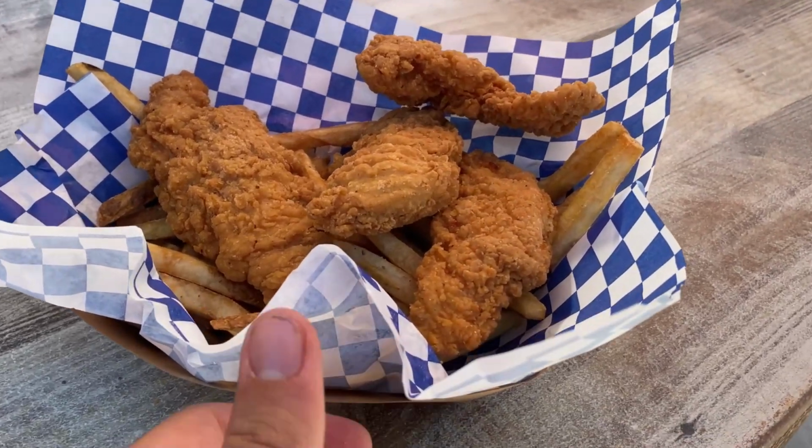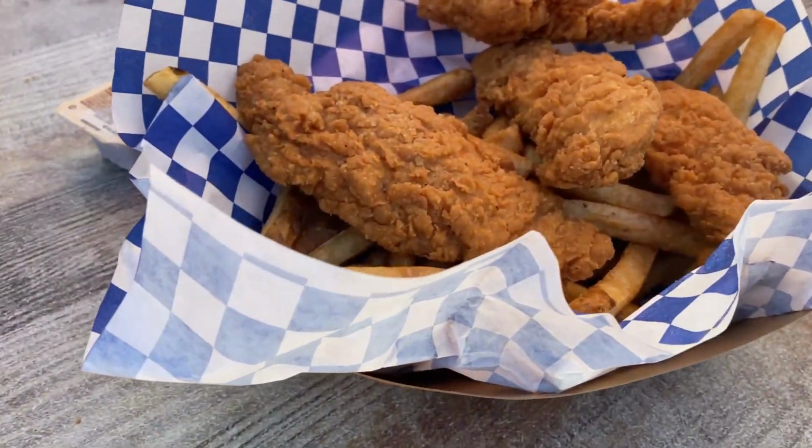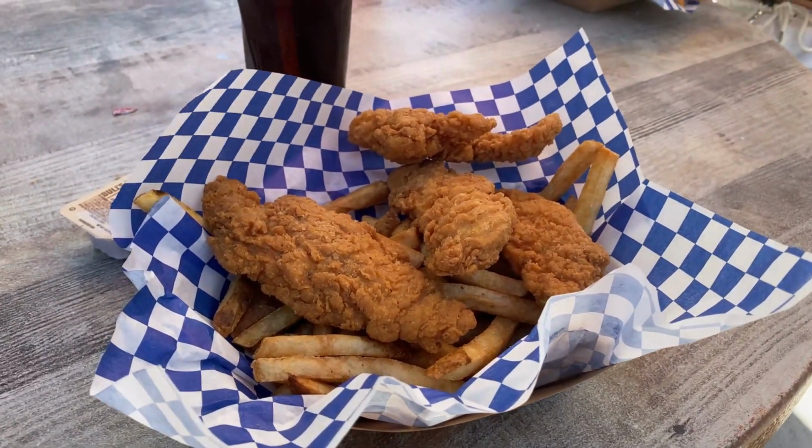All right, so we just picked up our mobile orders from the Big Belly Burger, and actually these chicken strips are humongous compared to before. The fries did change a bit, so we're going to try these and let you guys know how it tastes.